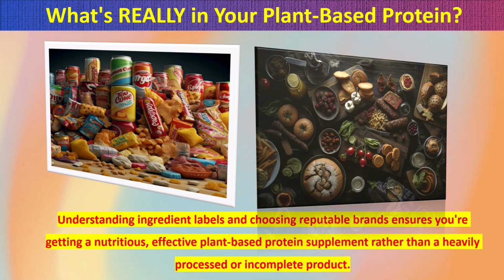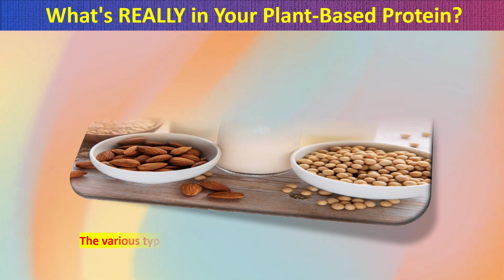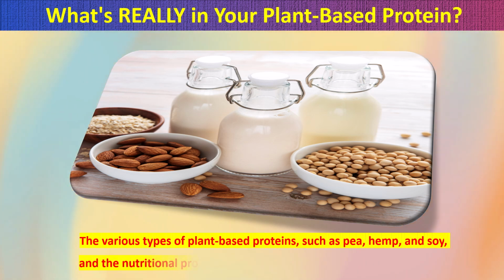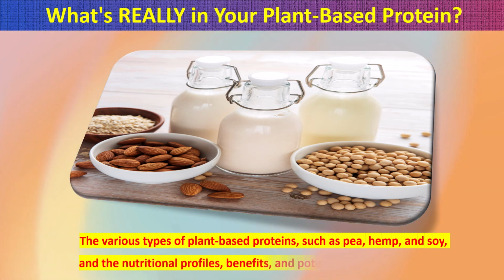The various types of plant-based proteins, such as pea, hemp, and soy, and the nutritional profiles, benefits, and potential downsides of each.